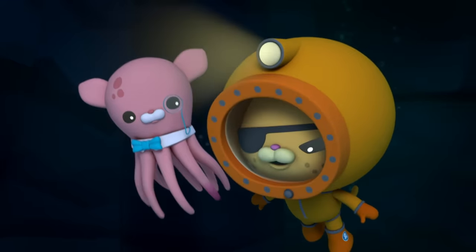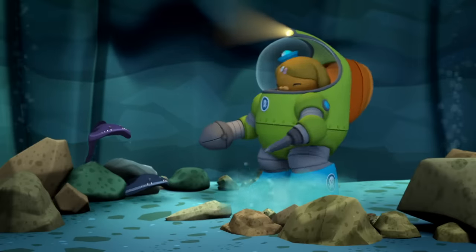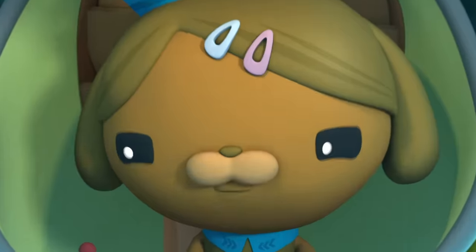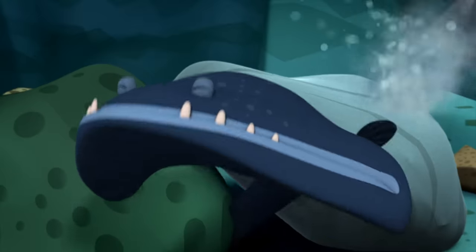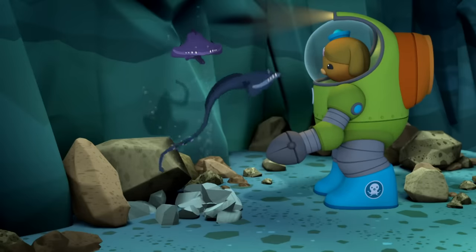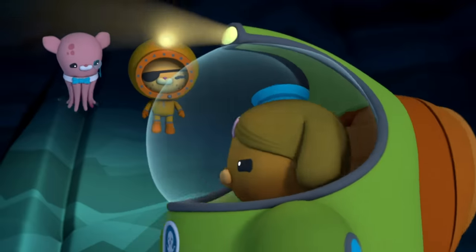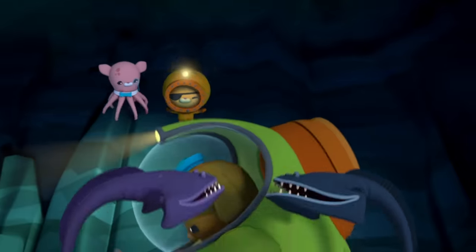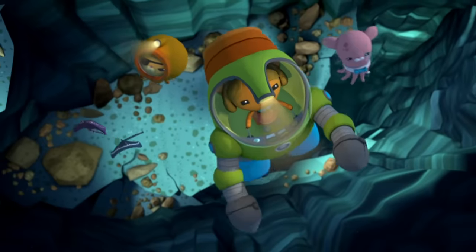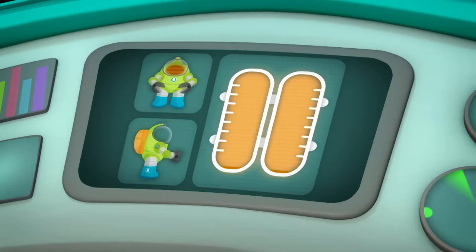Even if he did try to eat you. Don't worry. We'll help you out. Stand clear. Hurry, Daddy. Oh, I'm free. Oh, thank you. No problem. Now, let's get out of here. Ooh, you'd better get out of here, too. Oh, go! Hurry, Daddy!